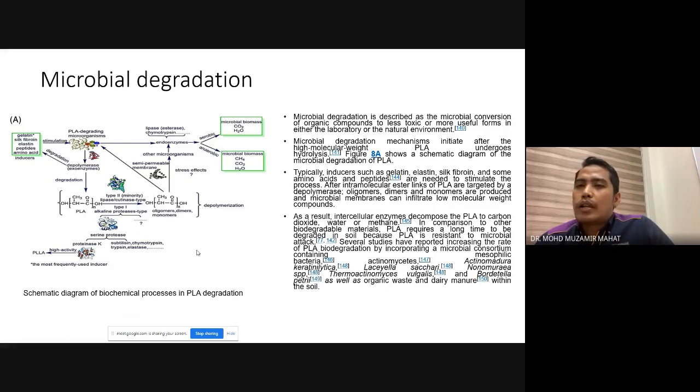In comparison to other biodegradable materials, PLA requires a long time to be degraded in soil because PLA is resistant to microbial attack. Several studies have reported an increase in the rate of PLA biodegradation by incorporating a microbial consortium containing mesophilic bacteria, actinomycetes, and so on, as well as organic waste and dairy manure within the soil.